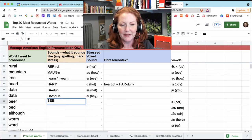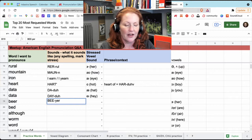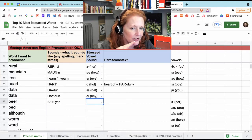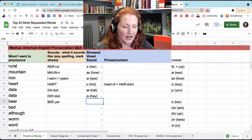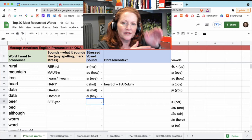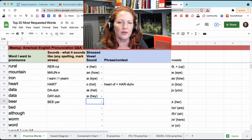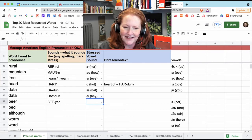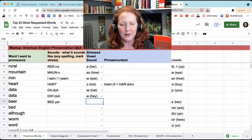Beer. When your tongue goes up very high for the E, beer, and it slides down. This is like iron. So keeping your tongue moving and going from a high position to a low position to curl back for the R is what creates an invisible Y. Beer. It's not exactly totally two different syllables, beer, but keep your tongue moving and sliding, and the sounds will blend together. Beer.